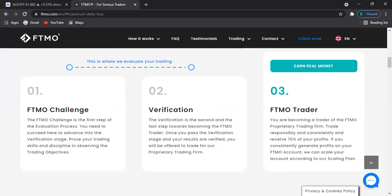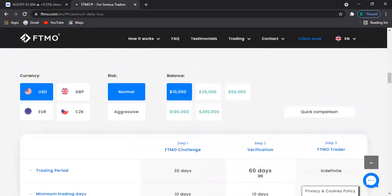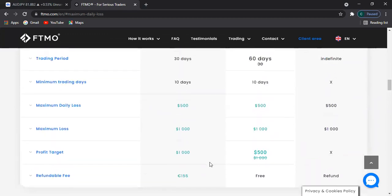So let's scroll down here and see how it actually works, right? They actually have $10,000 accounts, $25,000 accounts, $50,000, $100,000, and $200,000. Now, the $10,000 account starts at 155 euros, which is actually a refundable fee, refundable. So that means you can actually get your money back, right?